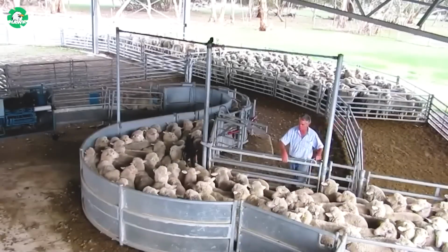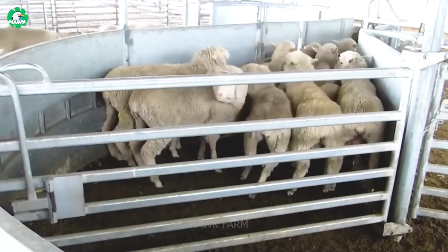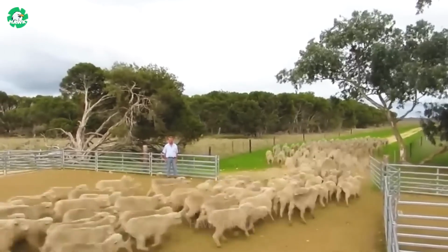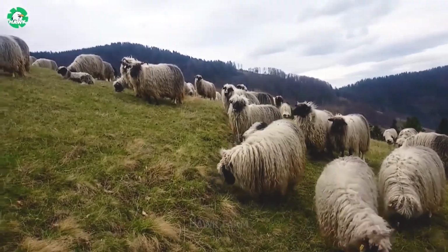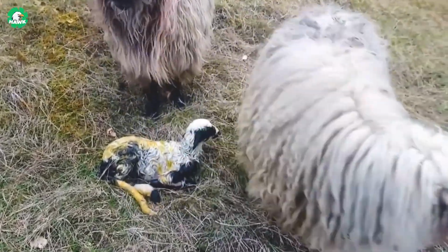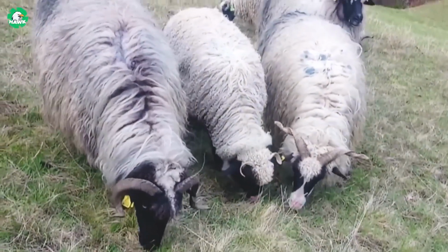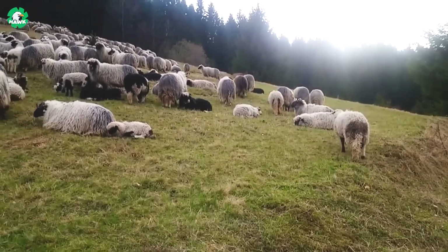Do you know when the best time for sheep farming is? March to April is the peak season in the sheep industry. This is definitely a very busy time on the farm. For sheep breeding, there are two main methods: natural breeding and artificial insemination. The natural method involves introducing a male sheep into a group of females, and then the male will naturally seek out and mate with females capable of reproduction.